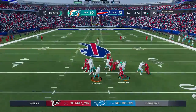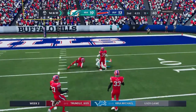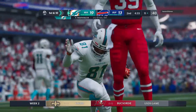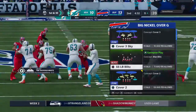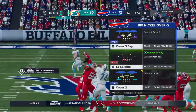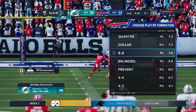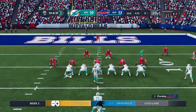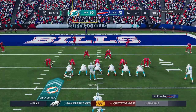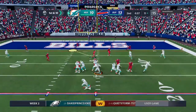Looking to pass. Tua. He's going to loft one deep over the middle. He's got it at the 15. And he is down deep into Buffalo territory. To number 80. A big play there for the Dolphins. 49 yards. First down, Miami. So how about this for field position after the big play? Inside the 15 now as they come up on 1st and 10.